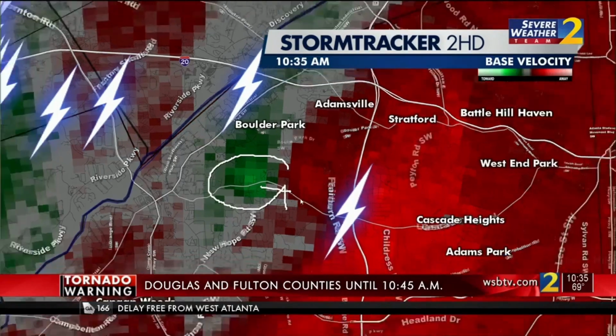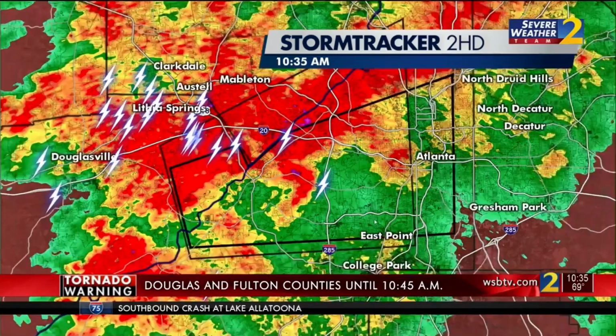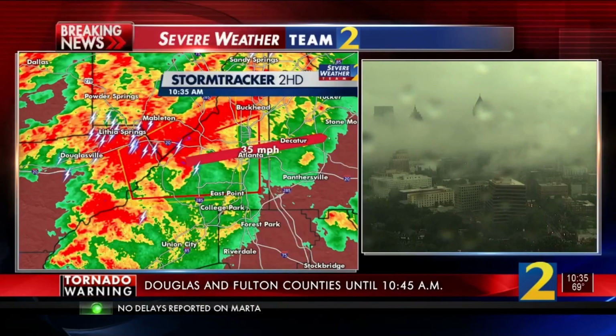Again, that storm producing rotation now on the west side of Atlanta. Let's go ahead and put a storm track on this. I'll go ahead and take off that circle that I put there on the map, and I want to show you where this storm is headed. So let's track it for you. It's moving to the northeast at about 35 miles per hour. That's going to take the center of this storm basically toward downtown Atlanta.